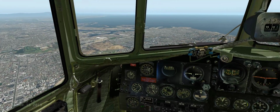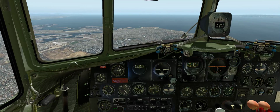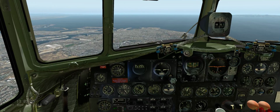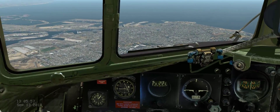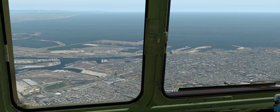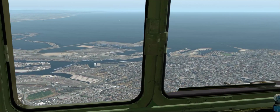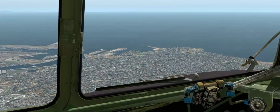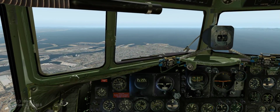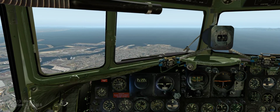It's hard to see 9 miles out anyways. I see something here, but I don't think that's a plane. I think that's something in the water. Yeah, I think it's one of those oil rigs, but I don't think oil rigs should be that close actually. Anyways.